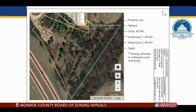So we have the property outline delineated here, setbacks, as well as the proposed locations for some structures, an office and 2 warehouses, as well as a potential septic location. The driveway would come off of here, off of this easement and West Old Capitol Pike.